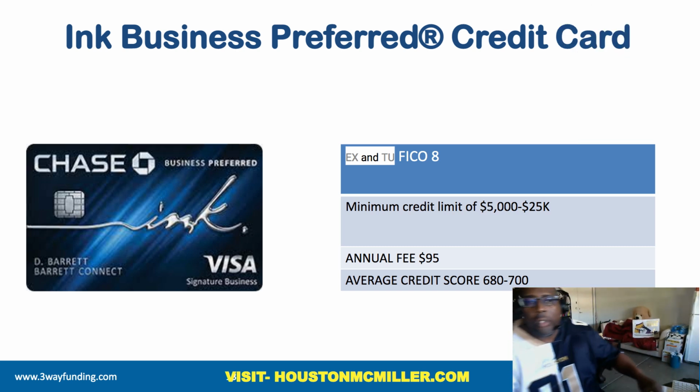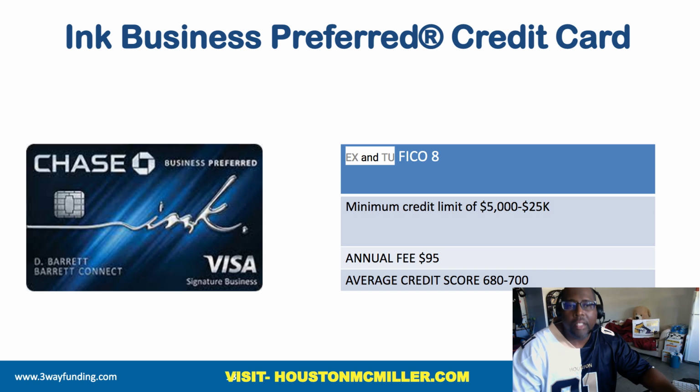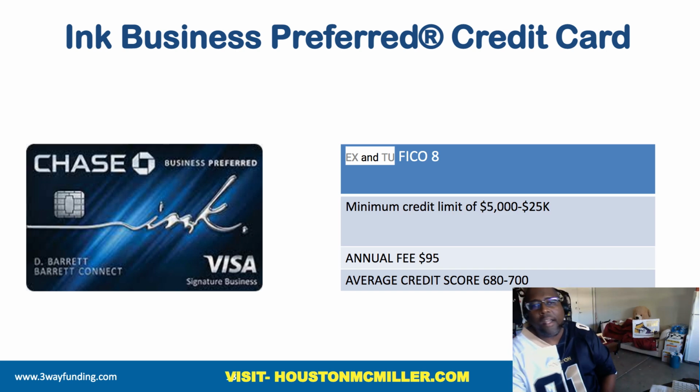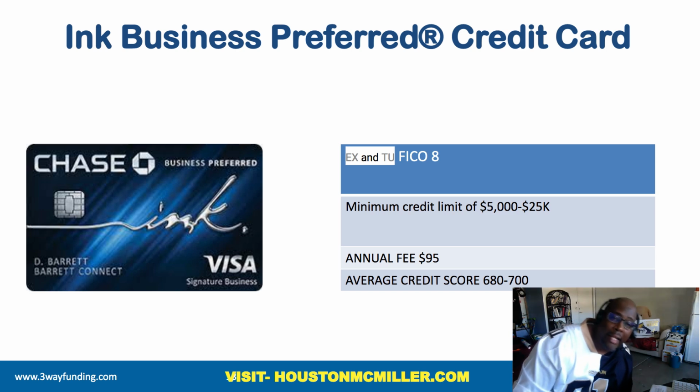And the reason you want to move over to the major banks is because they do FICO 8. So there are certain things on your credit file that they will not accept, or they will not calculate in order to help you qualify. Now, one of the things about Chase you do have to keep in mind is the 5/24 rule. What that means is that if you already have 5 new credit cards within a 24-month period, then they may not actually accept you.